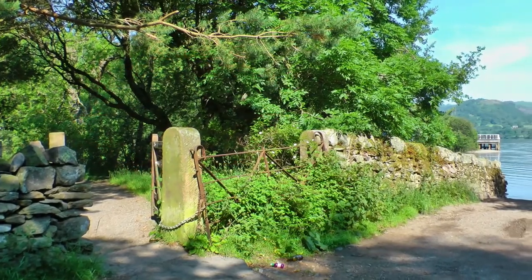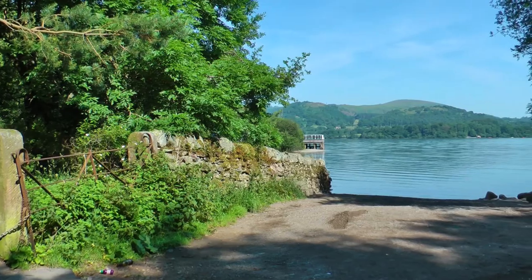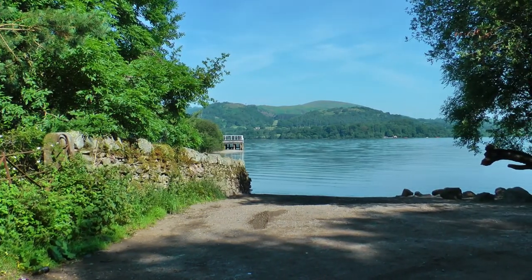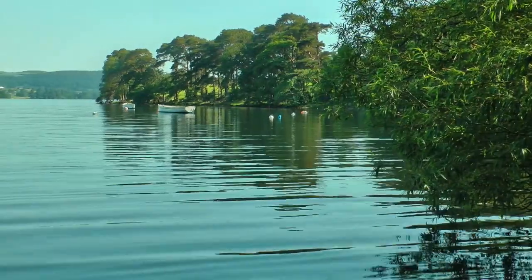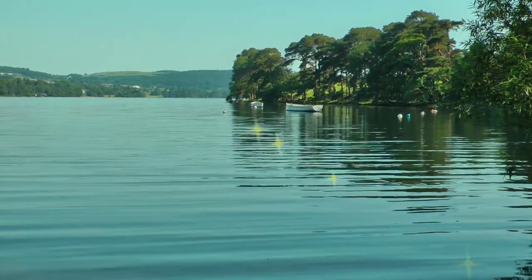The area you're seeing right now is the Howtown Bay, but there is a sub bay on the left hand side, with Howtown Pier sitting in between both. The depth here can take you down to 32 metres if heading straight out from the pier up the lake.